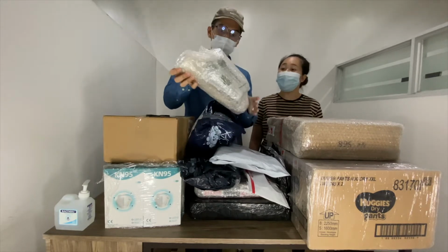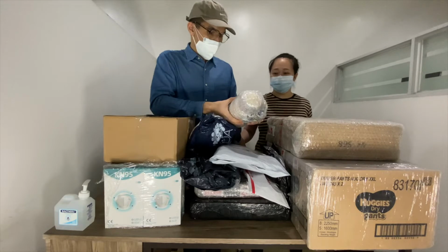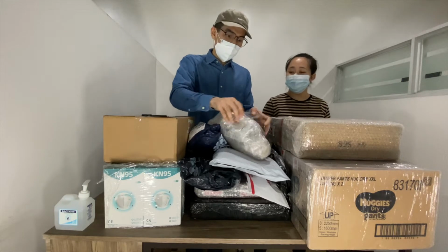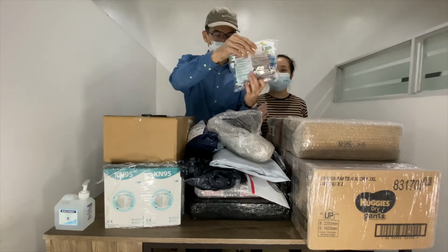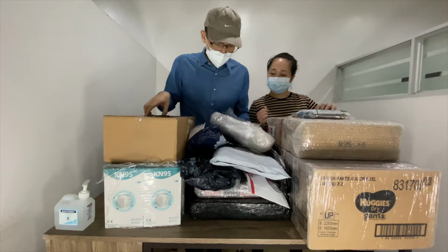We will continue to do dental unboxing. This one is for the clinic. Since nandito tayo sa clinic, hindi tayo nag-unbox. We are done with our patients. So we ordered disposable saliva ejectors and paper cups.